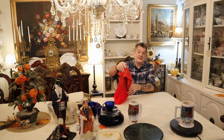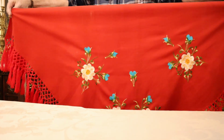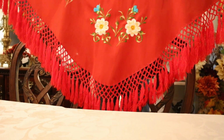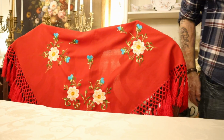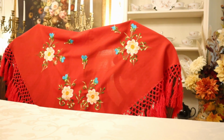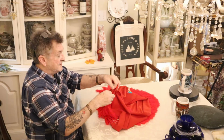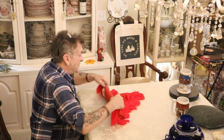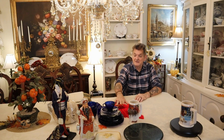Okay, next we got something for the ladies, I would certainly think. This is an incredible shawl, and this came from Mexico in person. I brought this home when I was in the Navy, and it is flawless and gorgeous. Look at the color and the detail. Anybody loving that Spanish flavor, this will be reasonable. You can see how beautiful and pretty. I'll have the dimensions in the store, and so on, for you right there. Where you're gonna go, gorgeous.